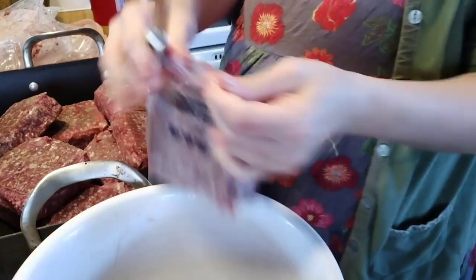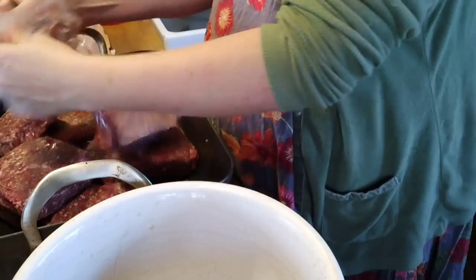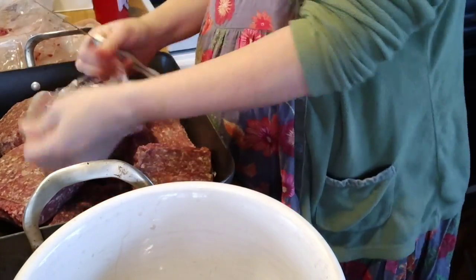So you're just going to want to thaw it out and get it all cooked up. I prefer to put it all in a roasting pan and just stick it in the oven and let it cook for a little bit.